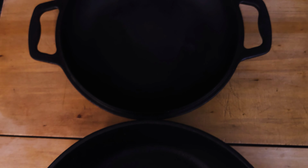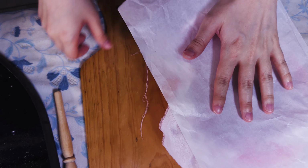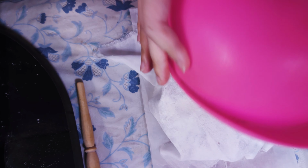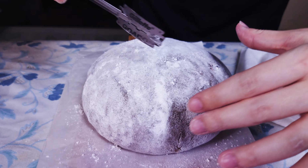We're going to take out the Dutch oven. Make sure to be very careful. It's very hot. We're going to put it down like this. And next, using a wooden board with some parchment, we'll take the dough out of the bowl. And we're going to score it.